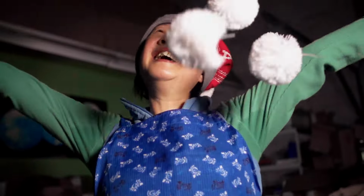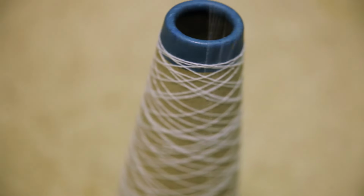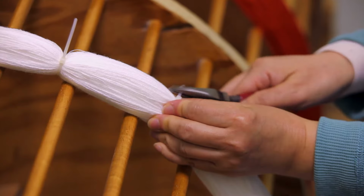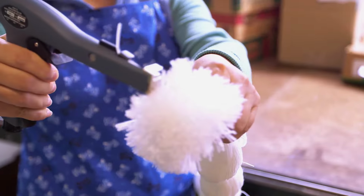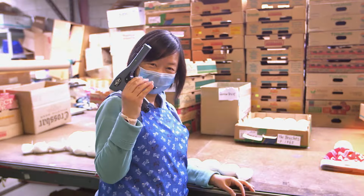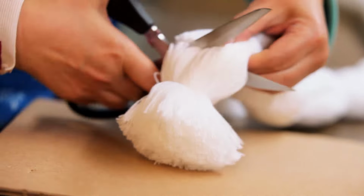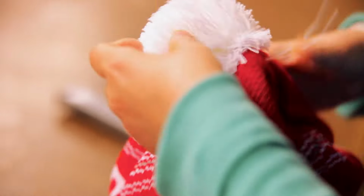To the pom-poms. Who do we have here? Ellie Chen. Ellie begins by making a pom-pom sausage. She uses a foot pedal to wrap yarn around this spinning barrel. One sausage takes about 1,500 complete turns. Then Ellie uses a series of plastic ties to shape individual pom-poms. She snips the ends of those ties using this weird gun. The sausage is cut into pom-poms. And then those pom-poms are fluffed with a steel-tooth comb and secured to the hat.